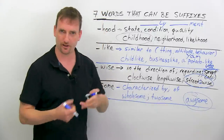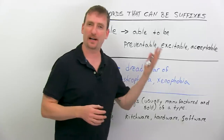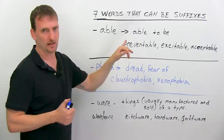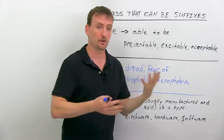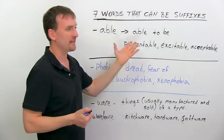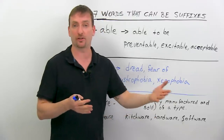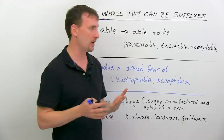I got three more for you. Let's get to those. Okay, so now we have three more. Some of these I think are very common. For example, able. Able means able to do or able to be done. So when we're talking about something that is preventable, it means that this thing could have been prevented or can be prevented, depending on the context.